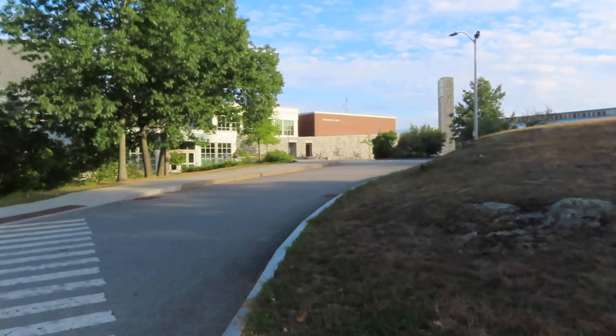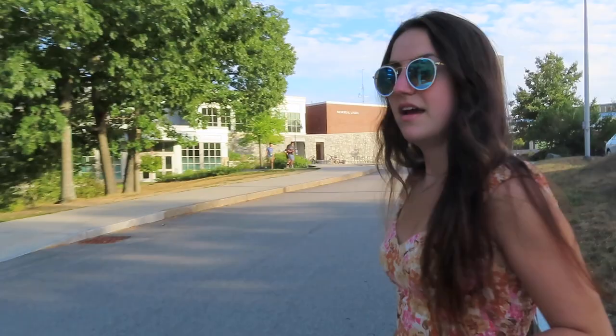So this is the MUB, and this is where Holloway Commons is. This is a big dining hall that almost everybody eats at. It's gonna be right here. And then over here you'll find a study area, another eating area called the common area, and then the school store.